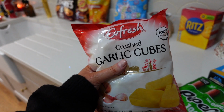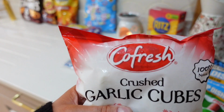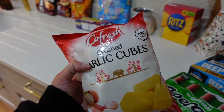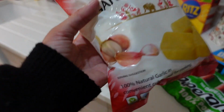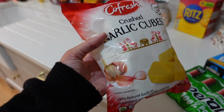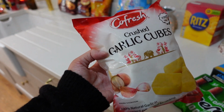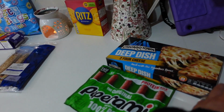They normally do have crushed garlic and ginger cubes as well that go with it from the Co-Fresh brand, but they were just not available on the Tesco website. So I got this, I'm very excited about them. I feel like it could be life-changing because I love garlic, but I hate peeling and crushing it because it makes your fingers smell and it gets stuck in my garlic crusher and then I have to properly scrub it. I don't know, it's just me. So this I'm excited about.